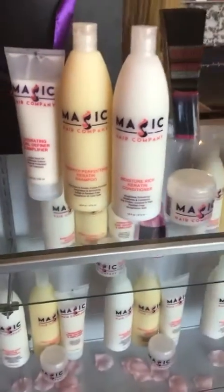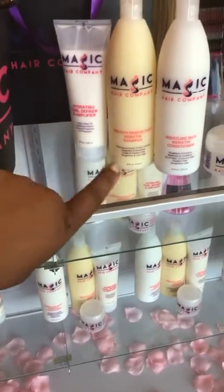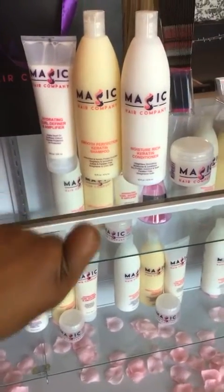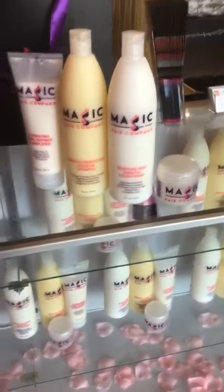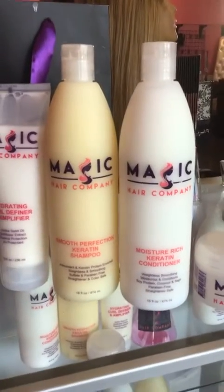Don't forget about our hair care product line. This is the best curl definer to use for all of our extensions. And then we have our shampoo and conditioner. This is what you want to use to revitalize your wigs. Boom, you got it right there.